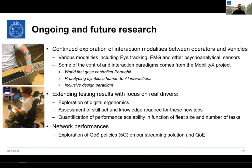Of course, network performance is also very important. And the idea would be also to assess really how good quality of service policy in 5G will support our streaming solution and to deliver the quality of experience at the end.